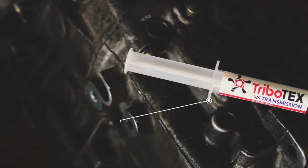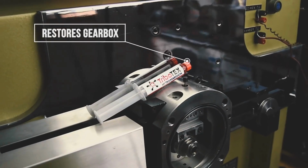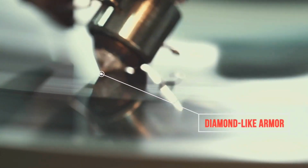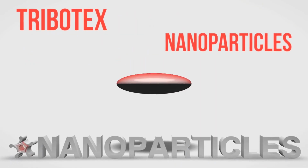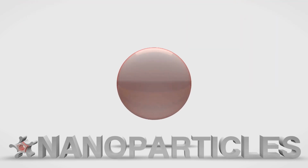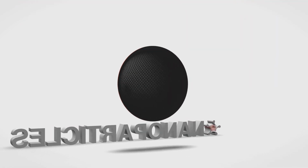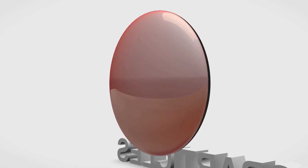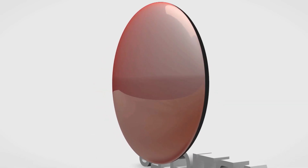So we made flat nanoparticles that have chemically and functionally different sides. One side is sticky and another is slippery. So when the nanoparticles attach to the surface, they only attach by the sticky side and expose the slippery side. The sticky side reinforces and strengthens the surface, and the slippery side protects it from future damage.